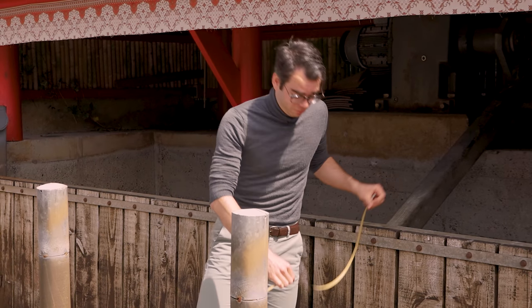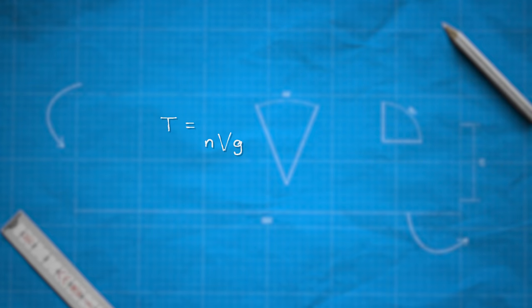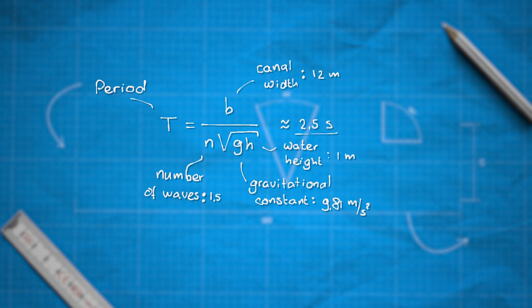Twelve! Okay, fantastic. So let me now calculate the optimal speed of the wave maker. We already determined before that the water depth is approximately 1 meter. And using the following formula, we are able to determine that the oscillating period of the wave maker should be approximately 2.5 seconds.